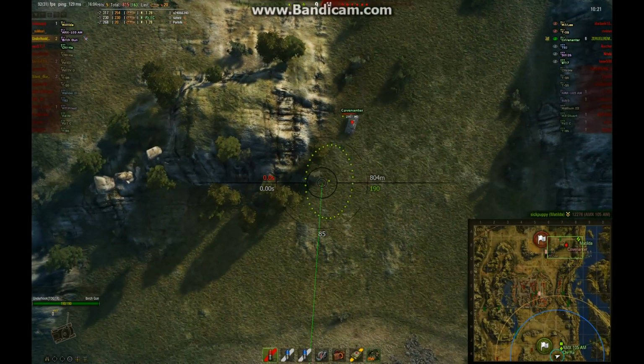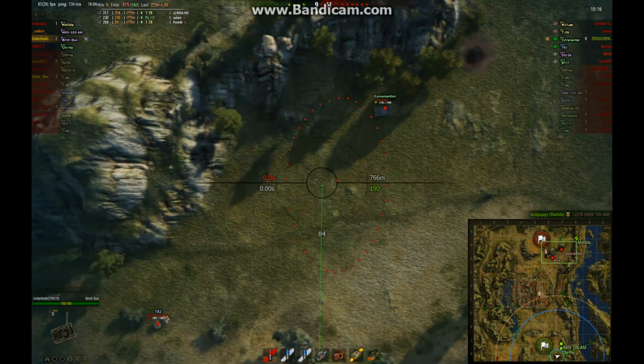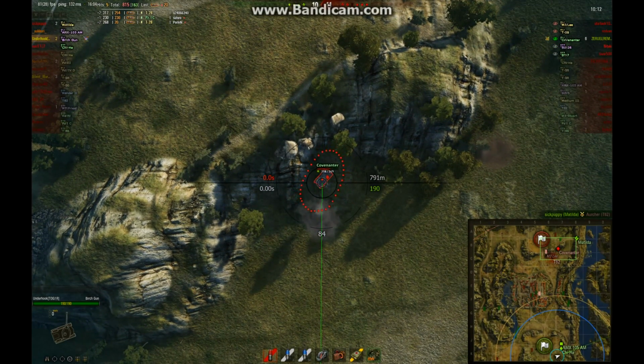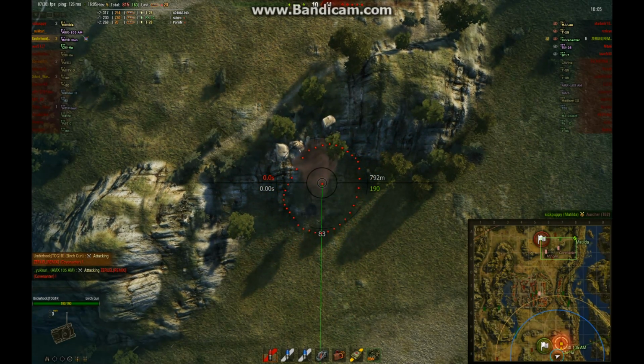Enemy Covenanter coming down. I'm just trying to predict his movement. And I fired, didn't give enough lead. But as you can see, quick reload on this gun, and I'll fire straight away again. That was close. I think we tracked him. We missed him, but tracked him.